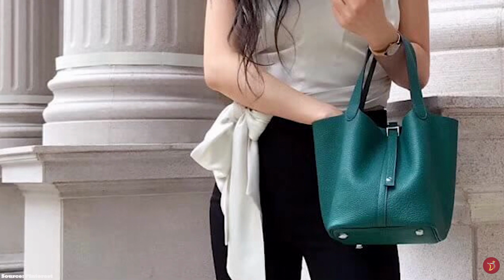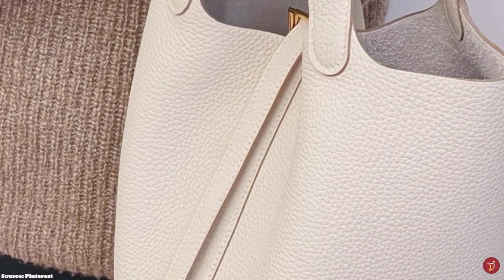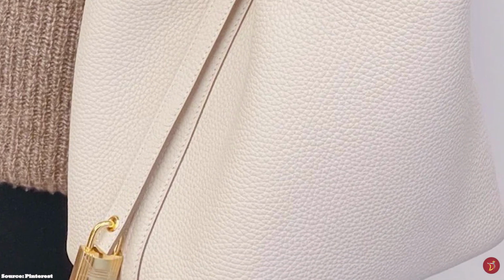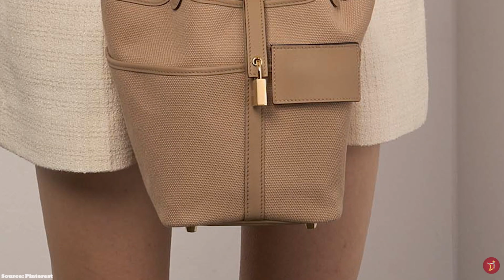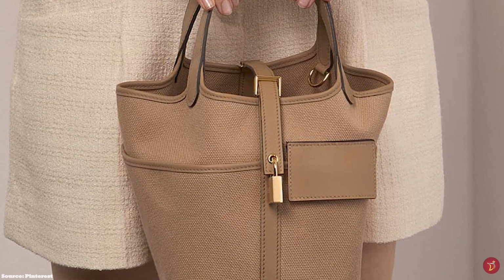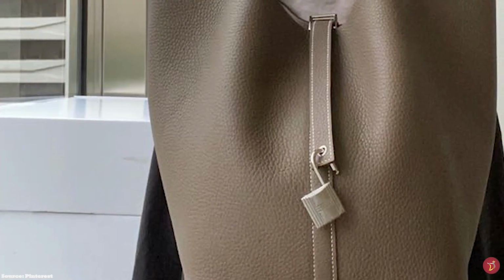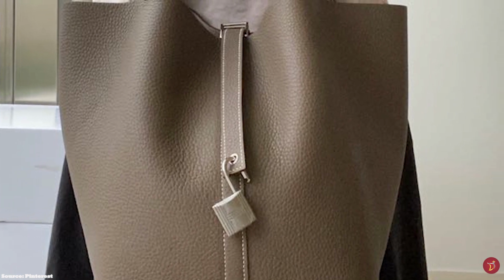The Hermes Picotin lock 26 has longer and wider straps, long enough for the bag to be carried as a shoulder bag, unlike the smaller sizes where you can only carry the Picotin lock bag in hand or on your arm. But there is the option to go hands-free by adding a detachable strap that transforms the Hermes Picotin lock bag into a shoulder or crossbody bag in the sizes 18 and 22, where the straps are not long enough to be carried over the shoulder.